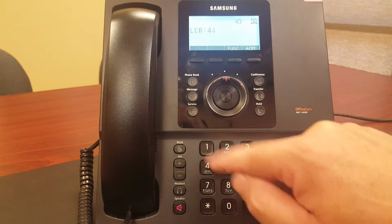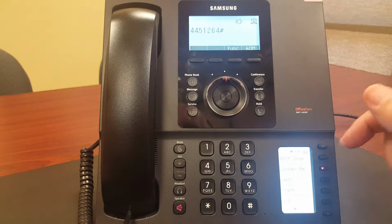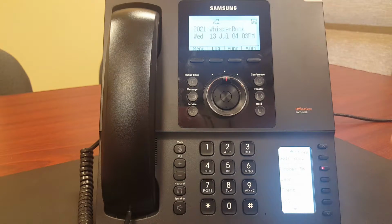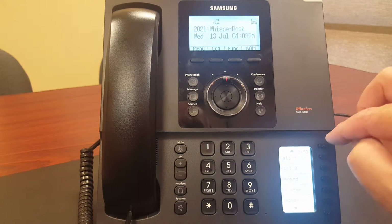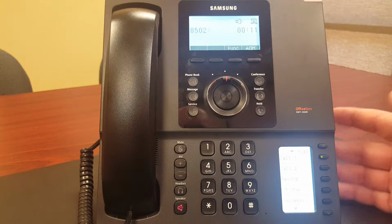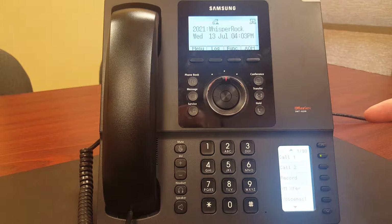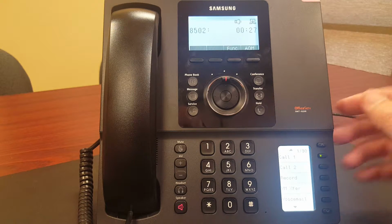Putting a call on hold. Very self-explanatory. So hold right there. You also have what's called exclusive hold. So if I go back to page 1, there's my call on hold, pick that back up again. If I push my hold button twice, it put that call on what's called exclusive hold. And that's going to prevent that call from being picked up by anyone else, and it's going to keep my call on hold longer. And of course, to pick up a call that's on hold, just push the flashing button.